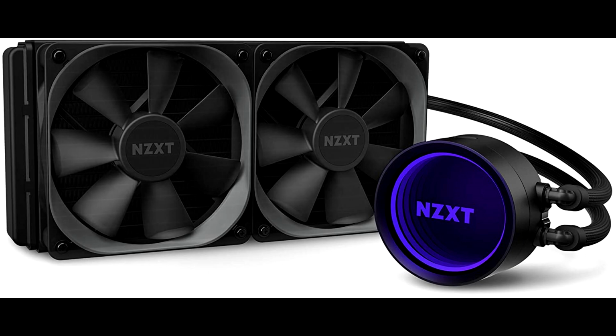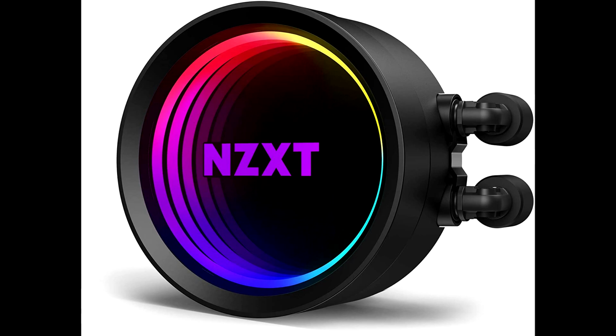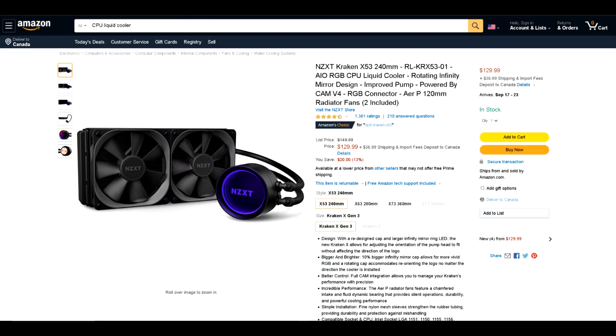Most importantly though, since you'll be running the CPU at lower temps, this should help the 3700X sustain higher clock speeds, which should allow for higher gaming performance and FPS. Aesthetically, the cooler looks great too, as the CPU pump has incorporated this infinity glass design with RGB LEDs. The X53 will come in at $129.99. Now, if you think you'll be fine without an aftermarket cooler and you want to save some money by running with the stock cooler, then that's definitely an option as well.